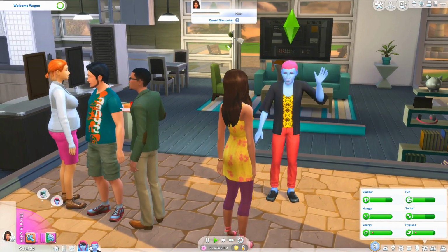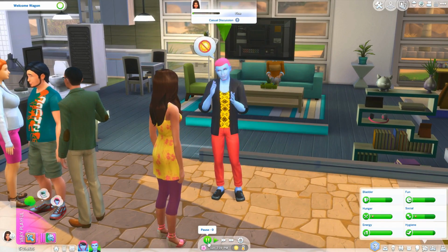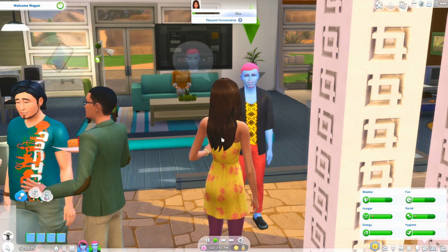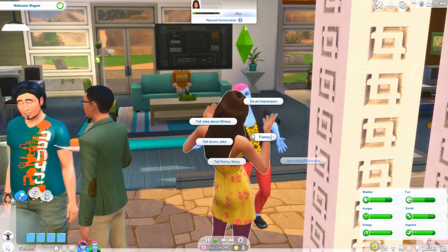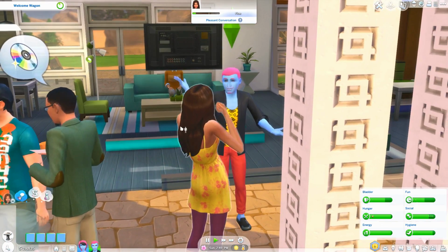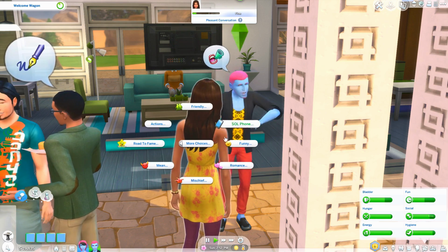Oh, we're having a glitch. I think it's because I just aged him up like that. Probably. That's probably why, right? Okay, so my game is broken. But it's working. I don't know what's going on. Literally, we can't see the Sims. I think it's because I aged him up with MC Command Center, but I've done that before and this did not happen. So I don't know what's going on.